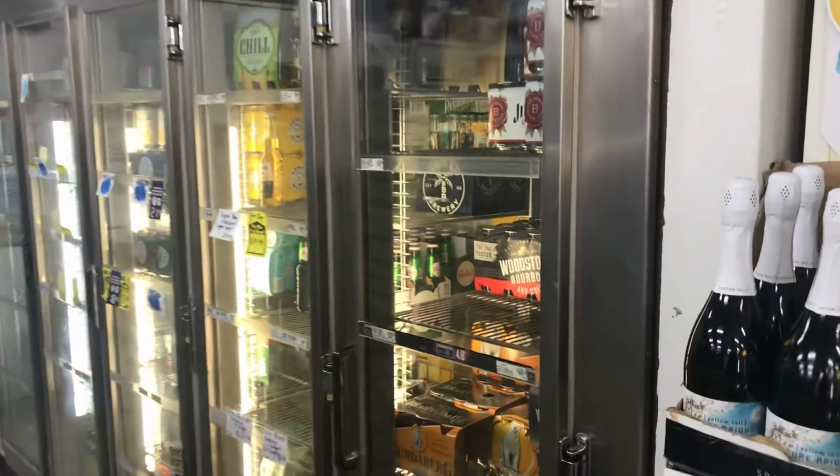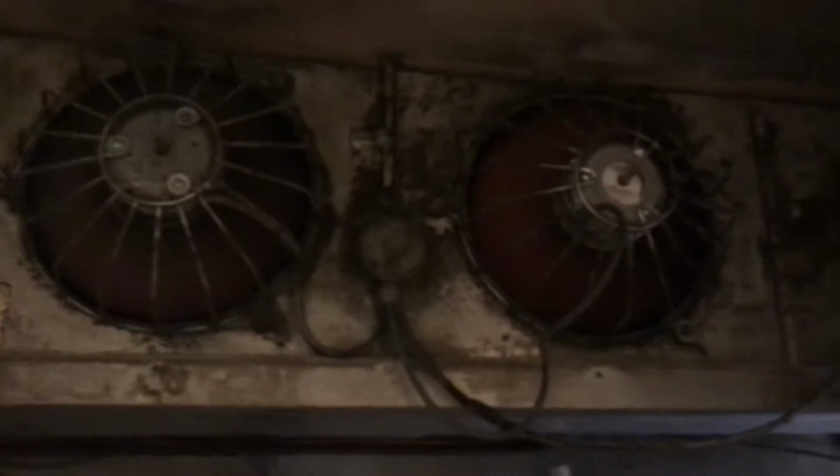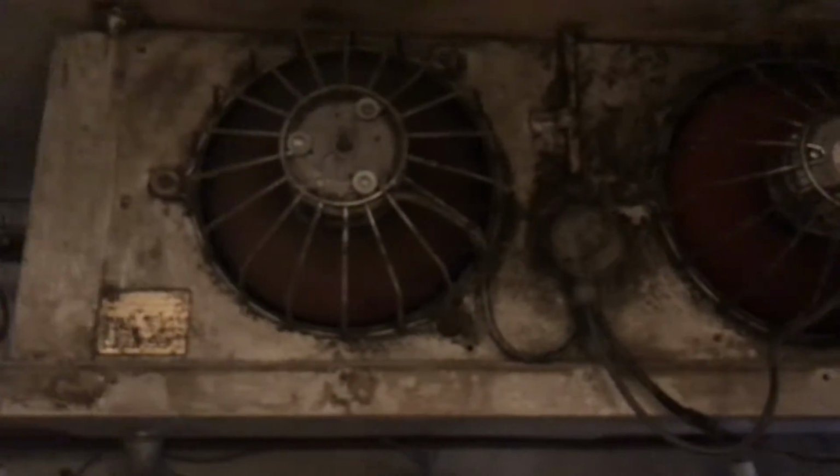One. Here's the Duffy 5-star supermarket. And they have a really old walk-in refrigerator right here. It's right here. Not very light here. Well, it's actually pretty bright actually. So here we have the fans right here.